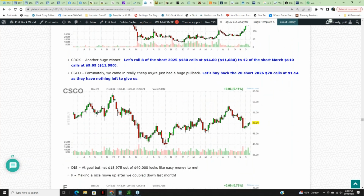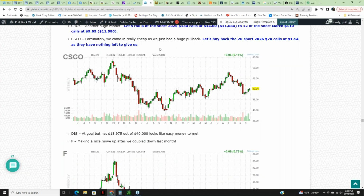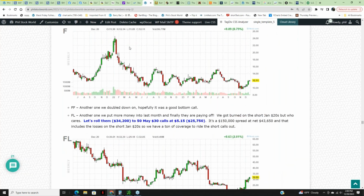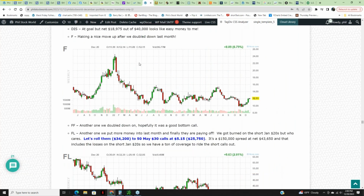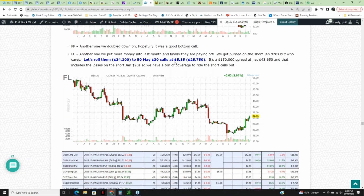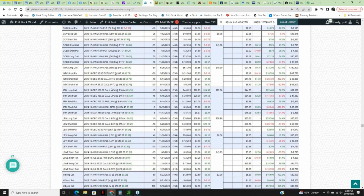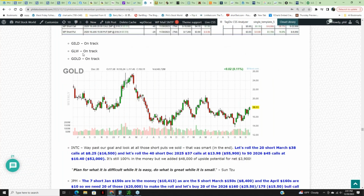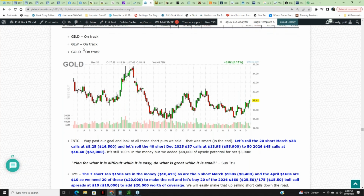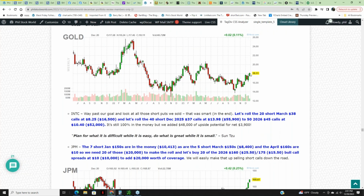Crocs, we're rolling on that one. Cisco, we got a little bit more aggressive on Cisco. Ford we left in place. Foot Locker, we got more aggressive on Foot Locker, and they've come up a bit. That's nice. Gilead, GLW, a runner-up for trade of the year. Gold on track. Gold, I don't understand why they're still up.